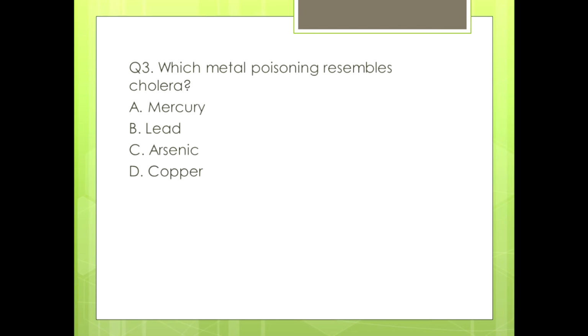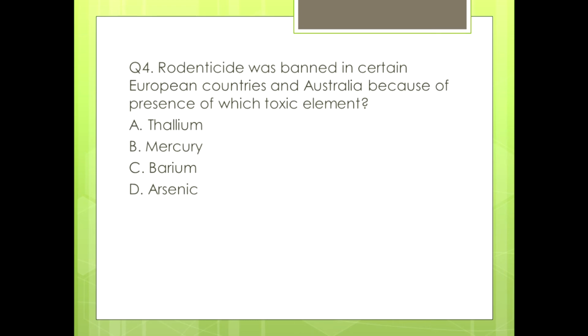Third is, which metallic poison resembles cholera? The answer to this question is C, arsenic. Acute exposures to arsenic generally are associated with cholera-like symptoms, like gastrointestinal symptoms of nausea, vomiting, abdominal pain, diarrhea. So arsenic resembles cholera. Next is, a rodenticide was banned in certain European countries and Australia because the rodenticide used to have thallium and that used to cause thallium poisoning. That is why the rodenticide was banned, because it was used for homicidal purposes by certain people.